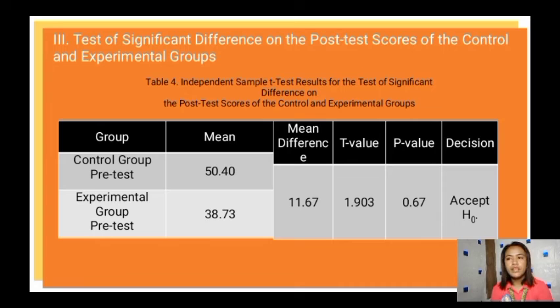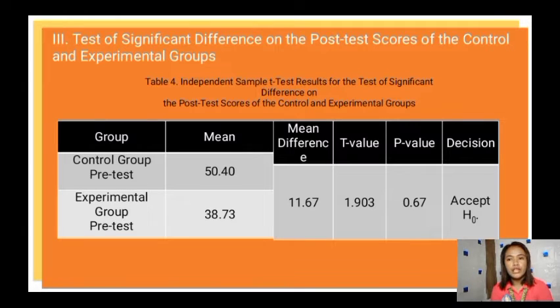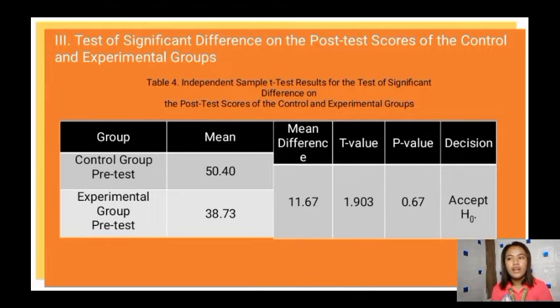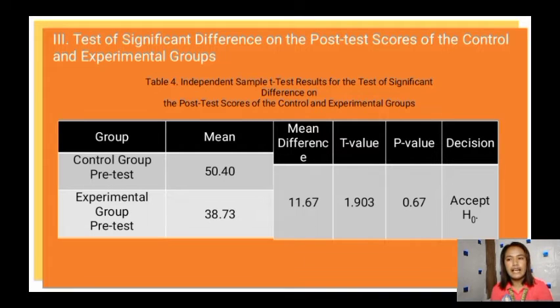Table 4 shows a big difference of 11.67 between the means of the two groups' post-tests. The control group's mean is higher, at 50.40, compared to the experimental group's mean of 38.73. The table also shows that the computed p-value of 0.67 was greater than the standard significance level of 0.05, revealing a statistically not significant difference between the post-test scores of the two groups. Given the evidence that the control group outperformed the experimental group, I accepted the null hypothesis.